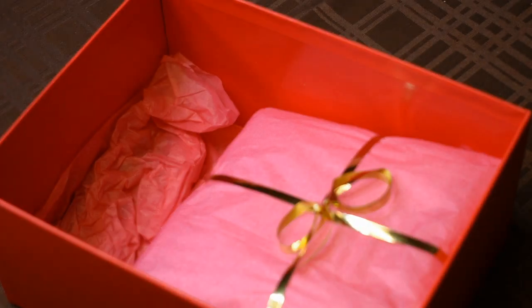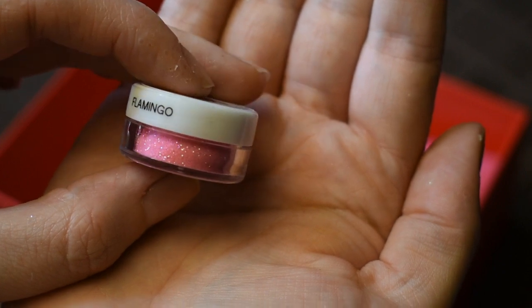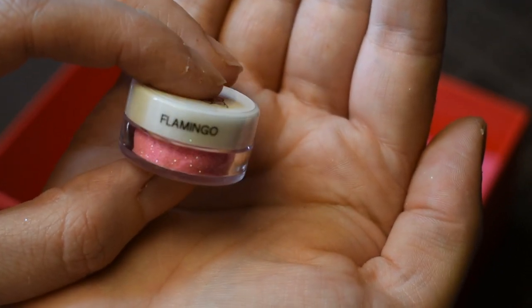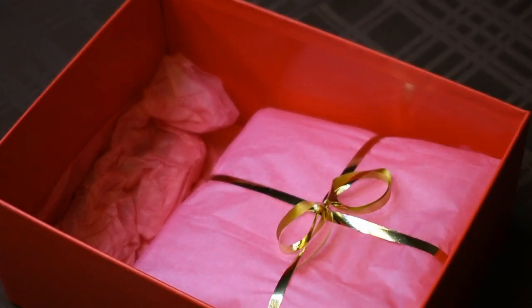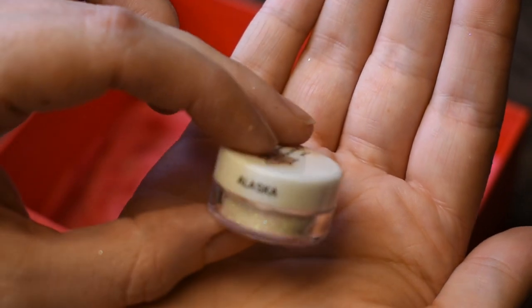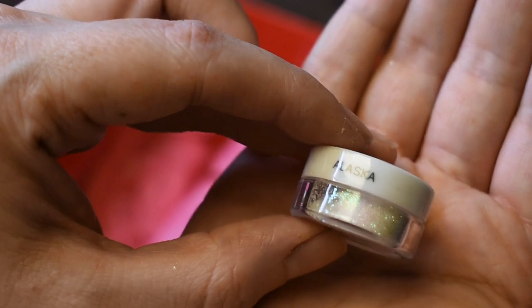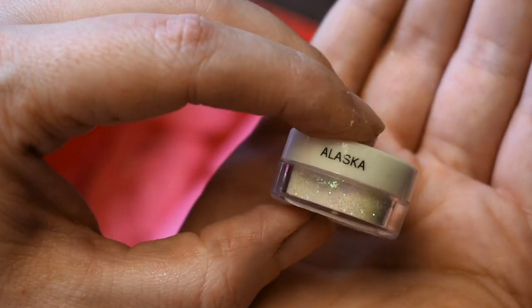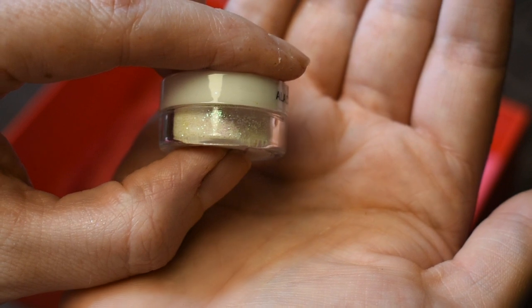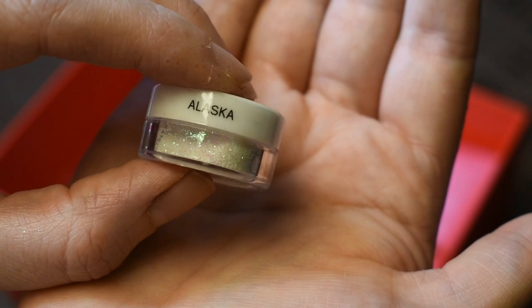Okay, so these I believe are the glitters, and this is Flamingo, and it is a nice bright pink. Oh, look at that sparkle. Like, I'm just gonna need that all over. And then, ooh, this one's pretty too. This one is Alaska. Let me see if I can get it to focus. Oh yeah, there we go. And it is like an opalescent glitter that you can see it kind of shifts in the container there. Beautiful, beautiful, beautiful.